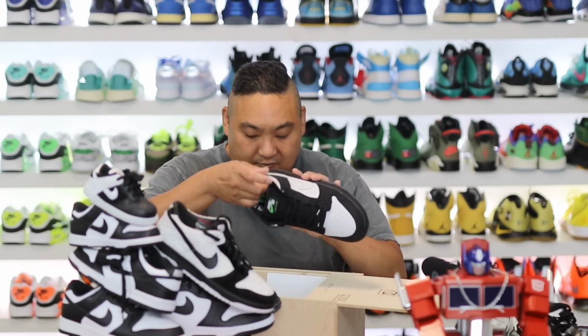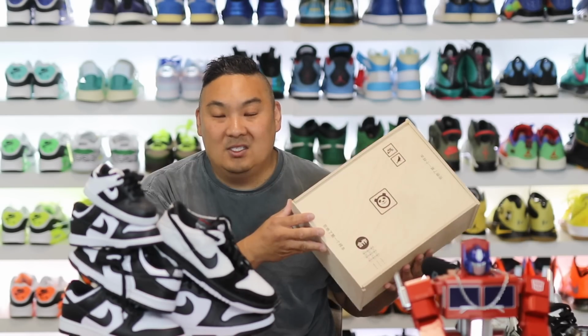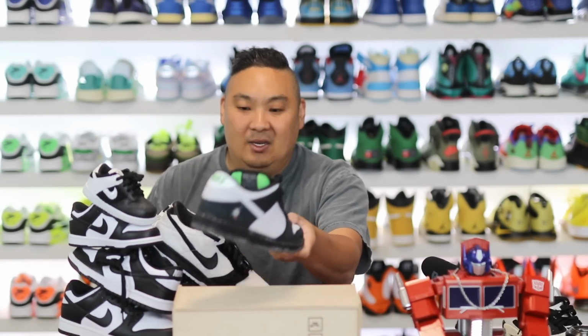from Jeff Staple himself. This actually has a lasered panda face right here on the inside of the shoe, which is not available on the retail pairs. This is just the friends and family pair only. He sent me this care package along with a bunch of clothing, but talk about a crazy package from Jeff Staple himself. Inspired off of his pack because he integrated the bamboo into the Panda stuff here.